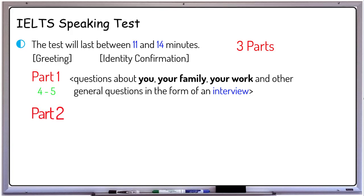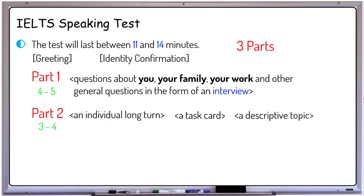This is then followed by an individual long turn lasting between 3 and 4 minutes. The examiner will give you a task card, also known as a cue card, which asks you to talk about a certain topic, usually a descriptive one, and includes points that you can cover in your talk. Please bear in mind that these points are all optional and you do not have to cover all of them, and you really don't have to talk about them in order.